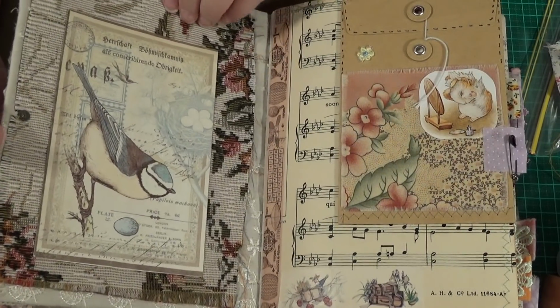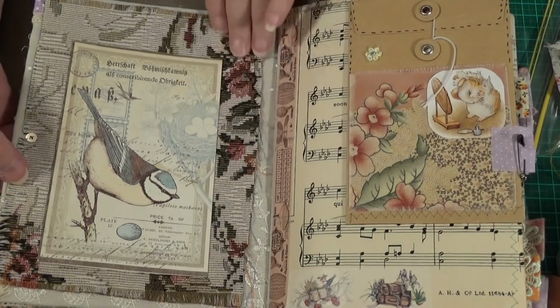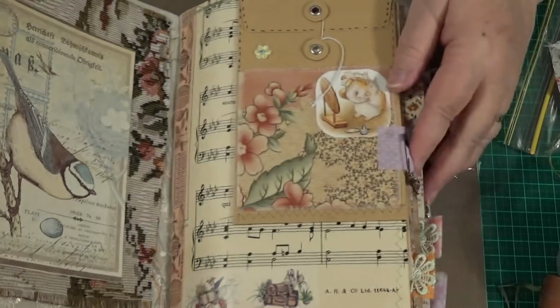I'm sure that's what's under there. But anyway, I just left this piece all raggedy, but it looks good, and I put that on the front because I do love the birds.